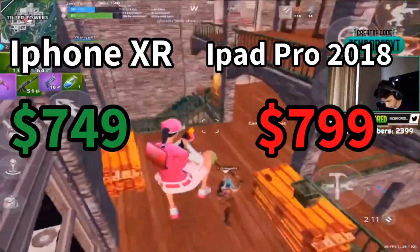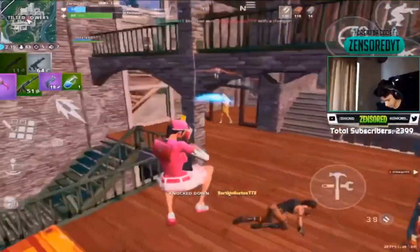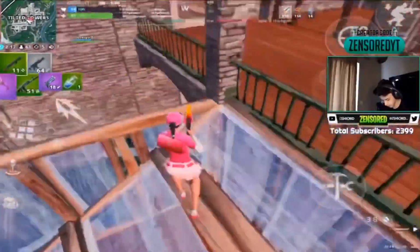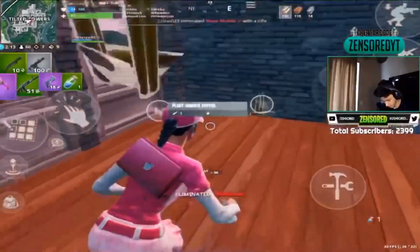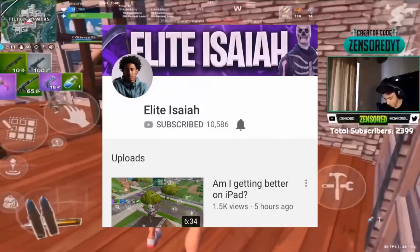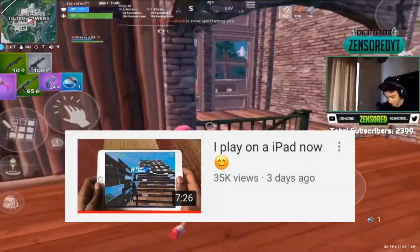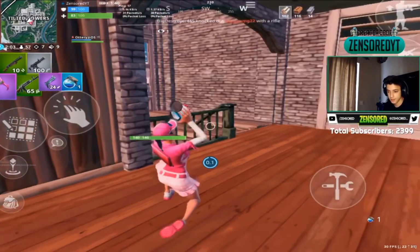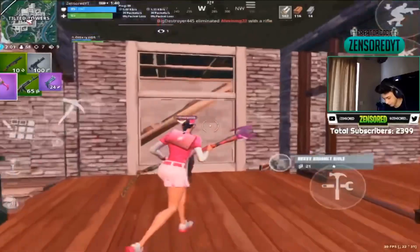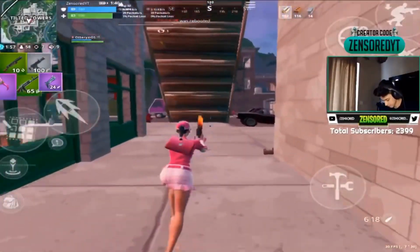However, you lose a significant amount of screen coverage if you play claw on an iPhone and you are literally taking up so much of the screen, hindering your field of vision. In a battle royale like Fortnite, that's the last thing you want to do, trust me. A good example of why to switch is Elite Isaiah. Isaiah used to play on an iPhone 6s and he switched to an iPad mini 5 recently. He himself is a skilled player and even confirmed himself that switching to an iPad was the best thing he's done, and he's improving as a player every day. And that brings us to our next category.